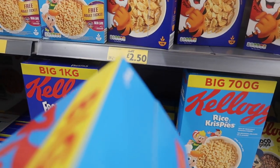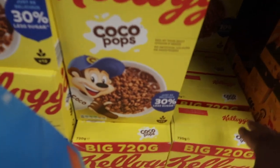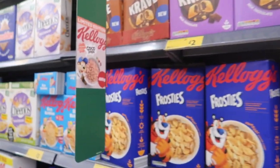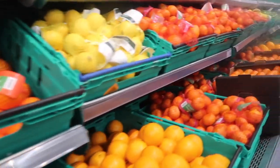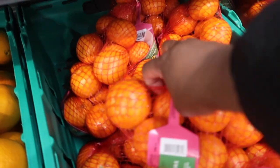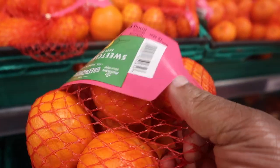I think they don't have Cocoa Pops. Yes, Cocoa Pops. Interesting. What else though, did they not have? Should I just get this Kellogg's? Yeah, let me get this one. The other day, Jayden was complaining about small orange. I guess this is what he's talking about. So I'm going to get one for him here. How much is this? They don't have a price. Okay. Let me take it to my basket.